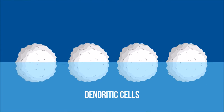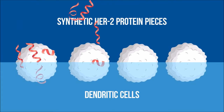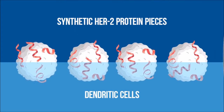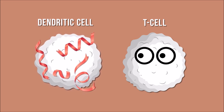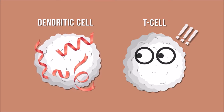These cells become highly activated and decorate their surface with pieces of the synthetic HER2 protein, just as it would have done with proteins from a microbial invader. After this has been accomplished, the dendritic cells are collected and injected back into the body of the cancer patient. The dendritic cells seek out T cells just as they would during a microbial infection, but this time they are showing the T cells a protein that marks a breast cancer cell rather than a bacterium or a virus.